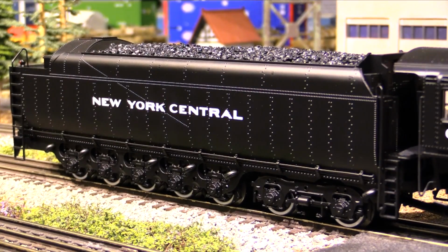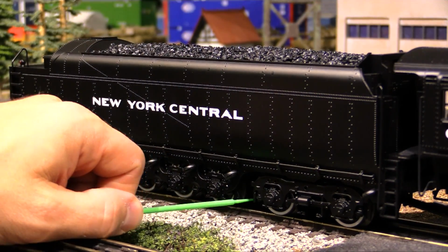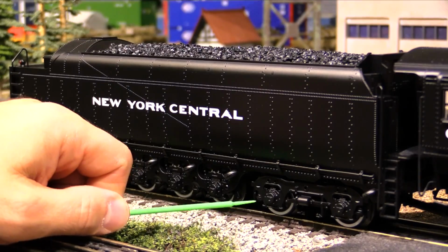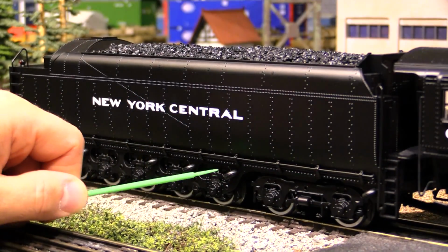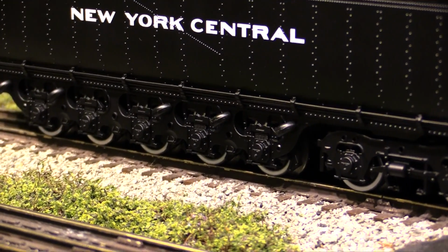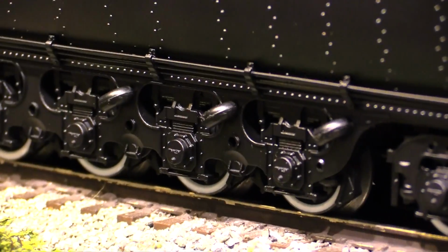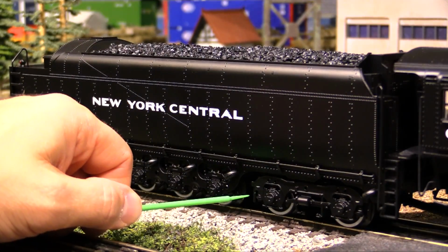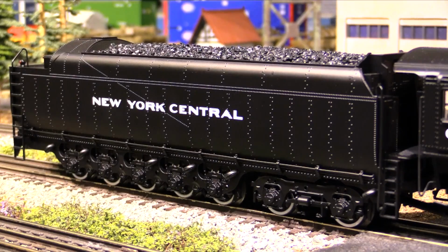Now, when the engine took on water in this fashion, it was quite a spectacle for two reasons. First of all, the scoop itself would cause a lot of water to spray out from underneath the tender. And then secondly, on the sides of the tender, they had these overflow pipes. And these served as a safety pressure release system for the water being forced up into the tender. And so in addition to the water spraying off of the scoop, you would have water spraying out of these overflow pipes, and it was quite a scene.